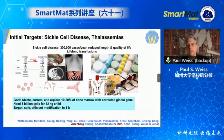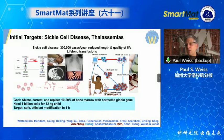And as I said at the start, we need about 1 billion cells for a 12 kilogram child. And so we said, well, let's figure out how to do that in an hour safely while a patient is in the office, so that we could collect the cells, correct them, and then it turns out if you just reintroduce the corrected stem cells intravenously, they'll go back and nest in the bone marrow. And you don't have to kill off all the bone marrow like in a leukemia patient. You just need to ablate 10 or 20% with chemotherapy, for instance.